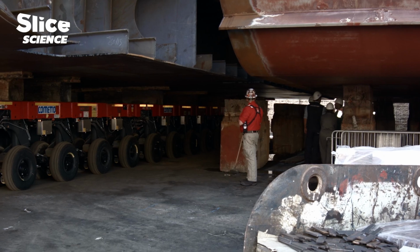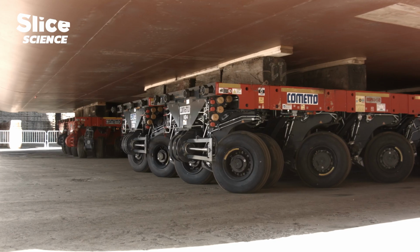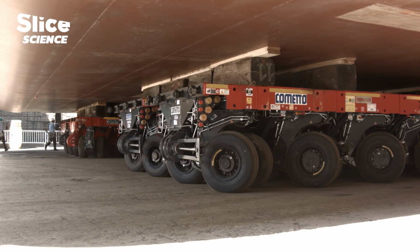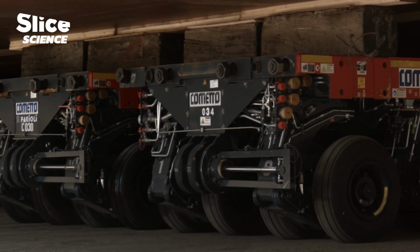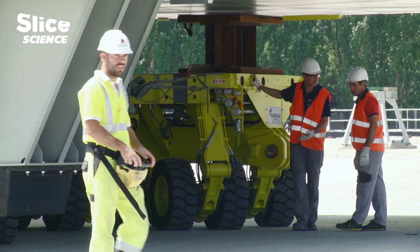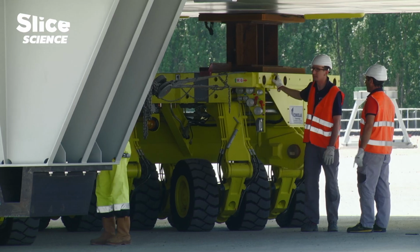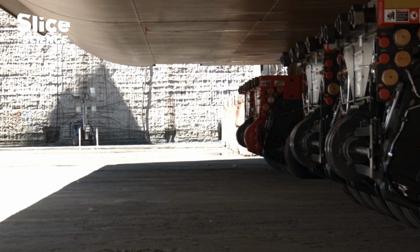Although the SPMTs can take a uniform weight distributed across a large area, they also have the ability to be taken apart, so that each axle is its own individual unit. The separate units can be locked together from the front and the back to build an individual train-like transportation system, or they can be locked side by side to allow for extra strength and stabilization. The SPMTs can be placed together, both one in front of the other and also side by side. For today's operations, we can put together 80 axles.